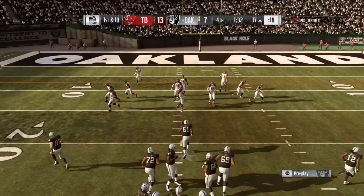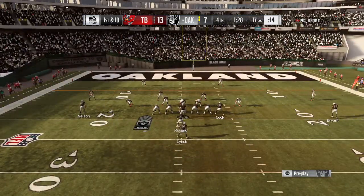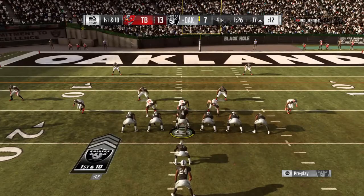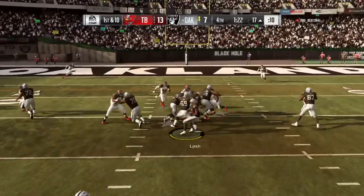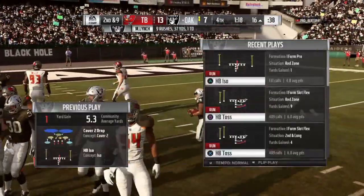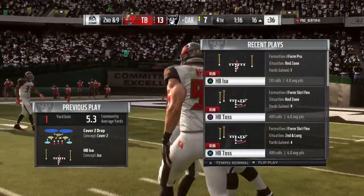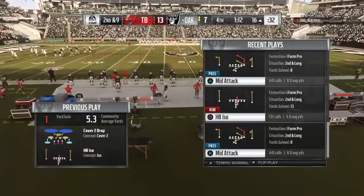So after the run by Lynch, here's another 1st and 10. 808. Down. 280. Carr gives to Marshawn. Credit him with a 1-yard gain there to make it 2nd and 9. I like it. I like the call. Still an opportunity to run the football and chew up a little more time off the clock.